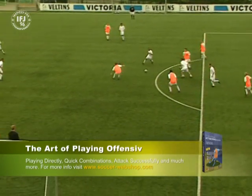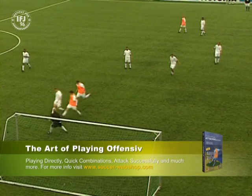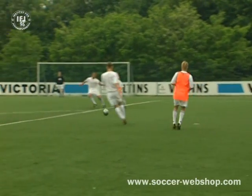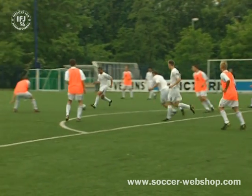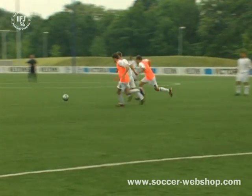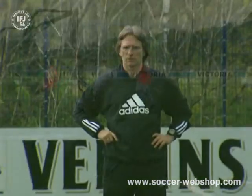Most goals are scored after moves involving less than 5 passes. Assured combination play and precise passing, even at high speed, under pressure from the opposing players, are the key skills that characterize successful teams. But how can the necessary passing precision be coached? And how can the basic conditions for perfect combination soccer be created?